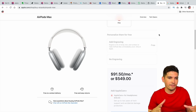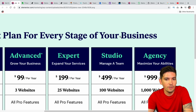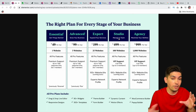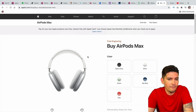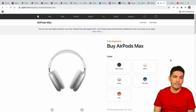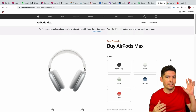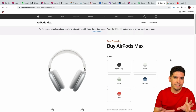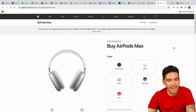And when you convert that to what you're getting with Elementor, you can actually say, well, you know what? I can get the studio plan at that price, because I can make money. I can use that money to make money for $500 a year, or I can buy some crappy headphones that are probably going to break in about 6 months, and I'm going to have to have Apple replace it, and get their Apple Care, and it's just a bunch of nonsense. So when people are purchasing digital products versus physical products, they really have a different mindset, and they shouldn't. However, that's just how the industry is, and I get that.